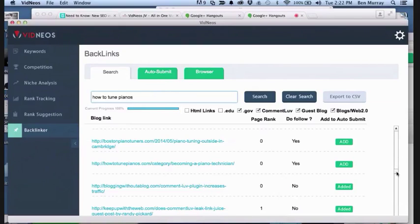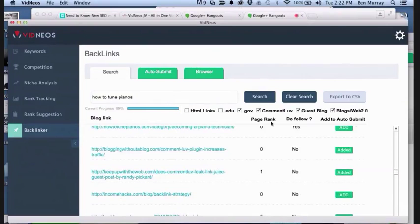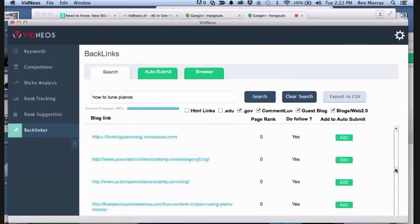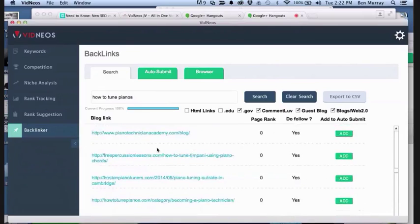And then you can just scroll through and see the page rank. Usually high page rank is better if it's do follow, because it's going to pass that authority on. And then really what I would suggest doing is just clicking on these or putting these in your browser, and then just leaving a quick, insightful comment that's relevant, or connecting with that influencer and doing a guest blog, or sharing your YouTube video, or commenting on their article with a link to your YouTube video with more information.